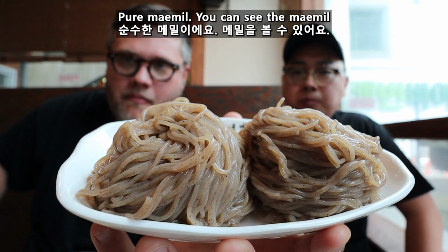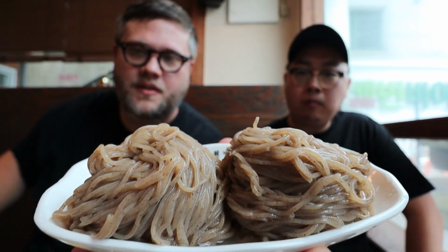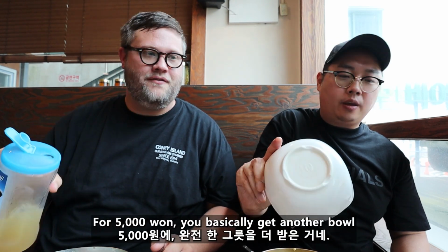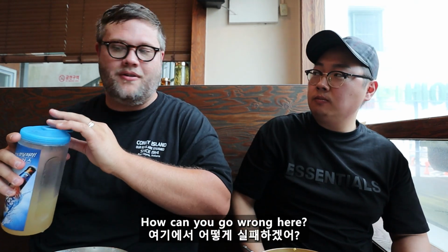Look at this. Pure mimil. Like, you can see the mimil. These noodles are amazing. 감사합니다. 너무 맛있어요. Wow, and you get more yuksu. For the Ochan one, you basically get another bowl. How can you go wrong here?